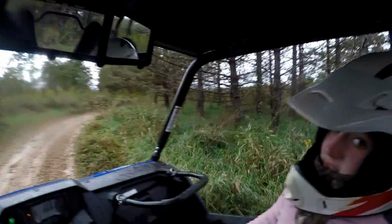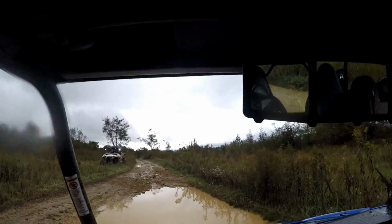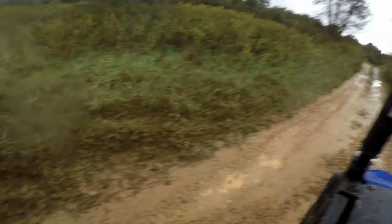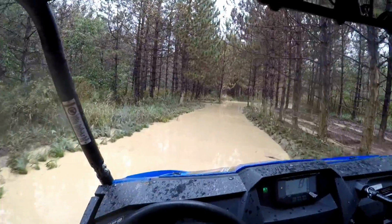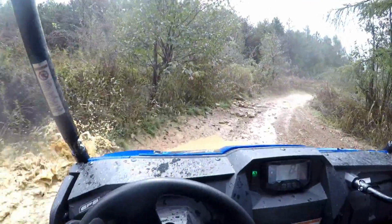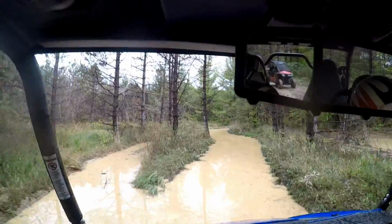Almost makes you feel like you're riding a creek, as much water as there is. This looks promising. Oh, now which way? Sure, that's it. Right in the middle.